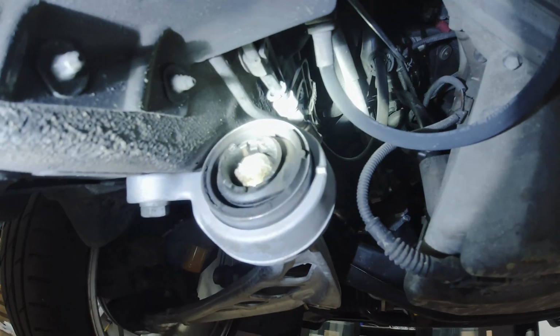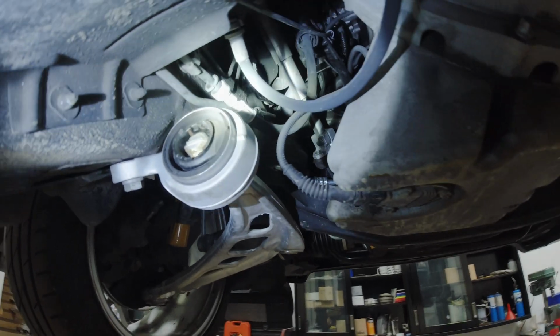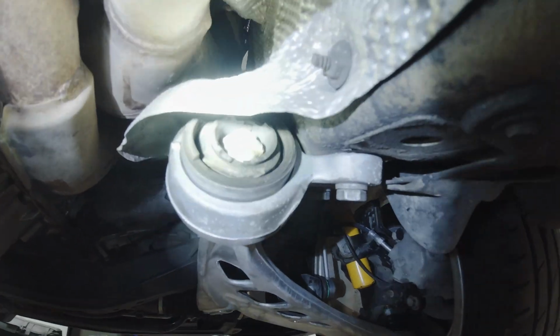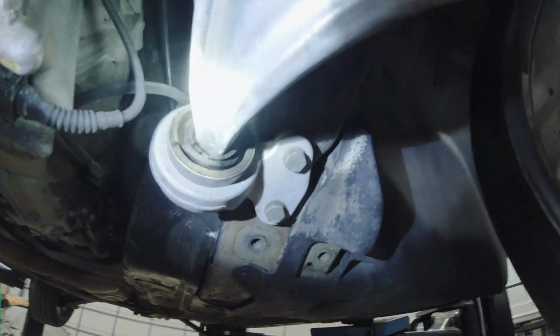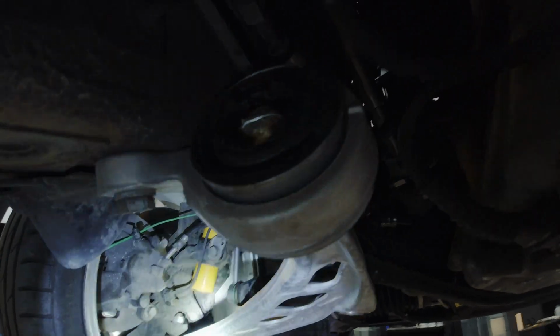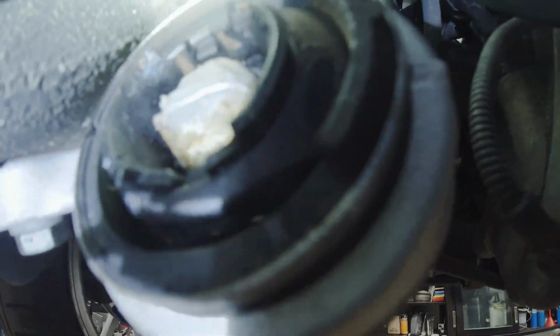Actually, I can't tell. The control arm bushings are not supposed to be installed using grease. It looks like maybe that's the case on these. Hard to say for sure. It could just be some residue of something else they used. You can see it right there on there. We'll worry about that at a later date.